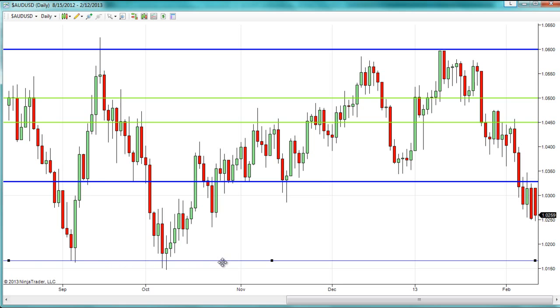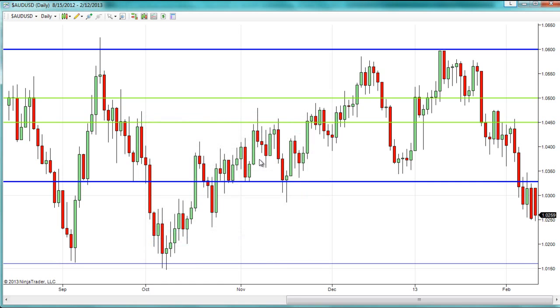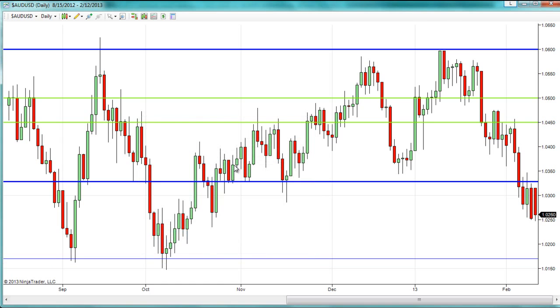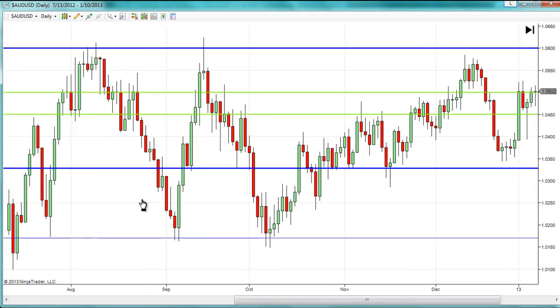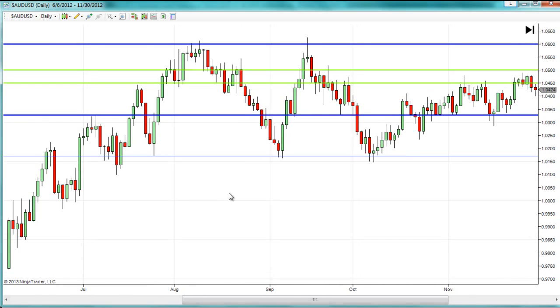Let's check out what number it is. Okay, so it's 1.0166, and I always try to round. That's probably not good. Maybe 1.0170, and we just try to see how it looks. Okay, that's better. Not an exact touch anywhere. Can we go back further? You can see that it's been important in the past.